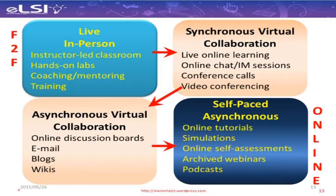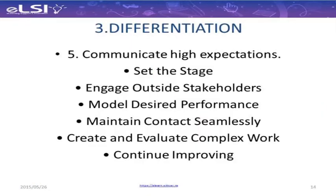But then if you go synchronous virtual collaboration, the live online learning and the chats, the conference calls, the video conferencing should play a role. And then you can also have asynchronous virtual collaboration with online discussion boards, email, blogs, wikis, and then self-paced asynchronous, which is basically online, you have online tutoring, simulation, online self-assessments, archived webinars, and podcasting. So this will build the strength of your module in totality.